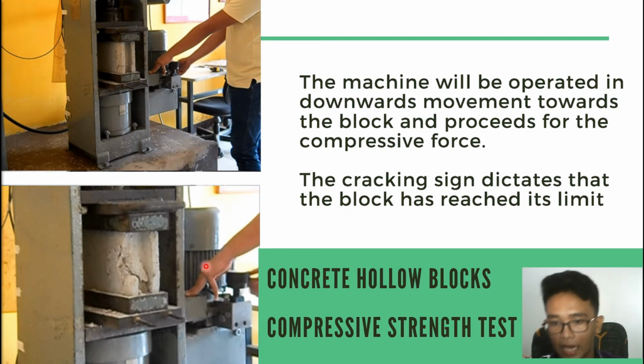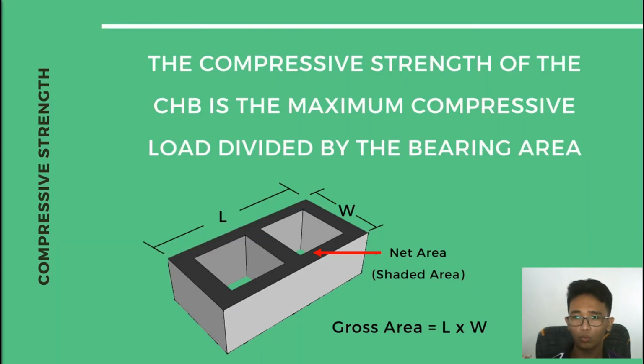Tapos, titingnan na kung ano yung maximum compressive load na na-apply. Tapos, i-record siya in pounds or newtons, depende kung saang bansa, as Pmax. Yung nakuha doon, hindi pa siya yung mismong compressive strength. Kumbaga, yun pa lang yung maximum compressive load or axial load na na-apply sa CHB. So, based nga sa natutunan natin sa mechanics, para mahanap yung compressive strength, gagamitin natin yung formula ng stress, which is yung i-divide natin yung compressive load sa bearing area. Yung bearing area, yun yung surface area sa pinakataas nung CHB.